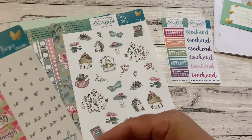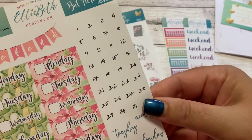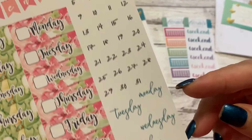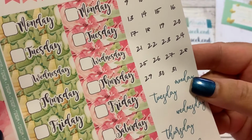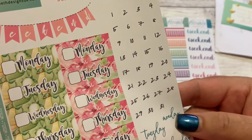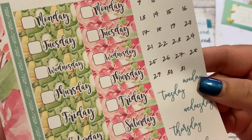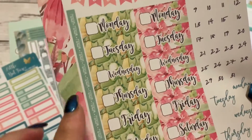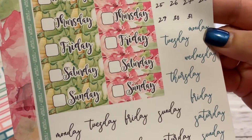Okay, and then we have Little But Fierce. This is very pretty as well. So in this one we get some day dots, some days of the week, lots of different ones. So this is the days and dates sheet. Oh, nice weekend banner at the top. Such pretty colours, all the different pinks and greens. Very nice.